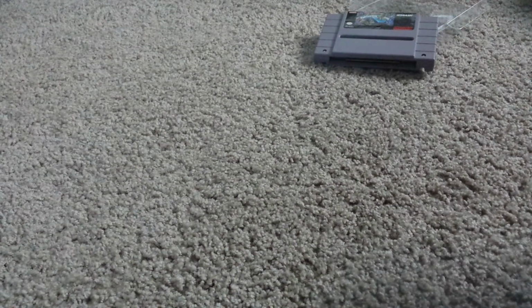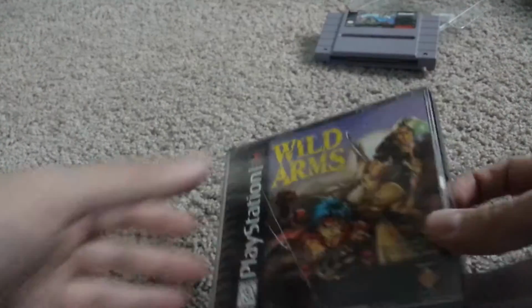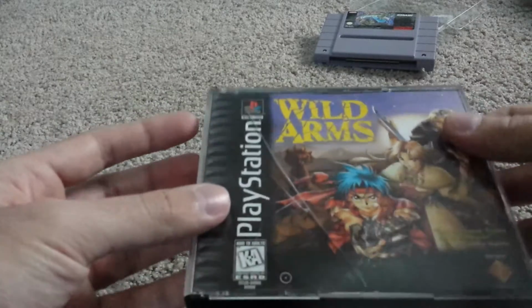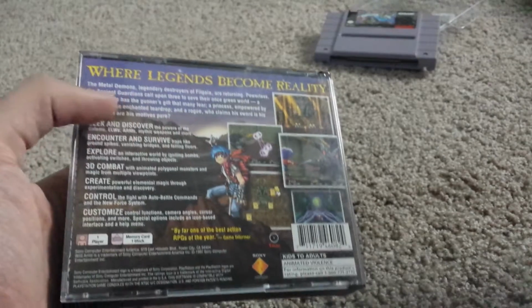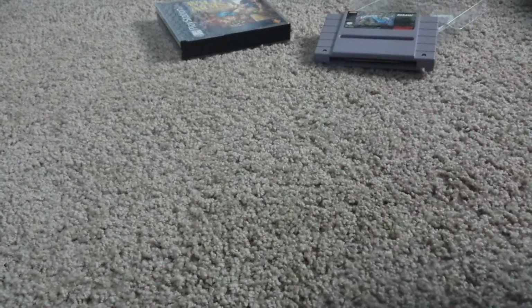I also got a couple of PS1 RPGs, starting with Wild Arms. Now the case is broken, unfortunately, but it's all complete with the discs and the manual. I've never played this game. Heard a lot of great things about it. Love the PS1, love some RPGs, so it was a no-brainer, pretty much. So that was nice. I think that's it for trades.